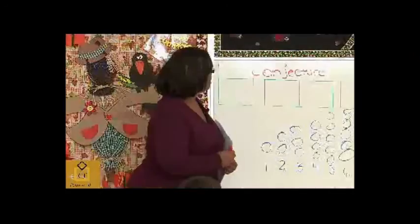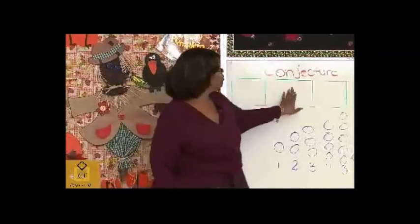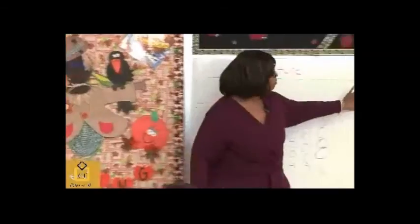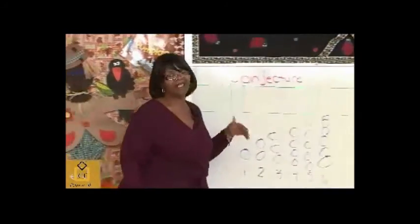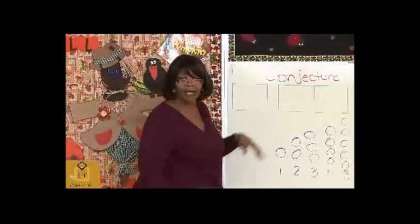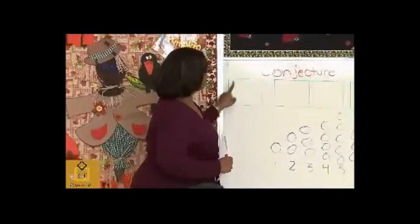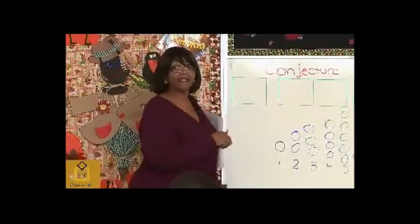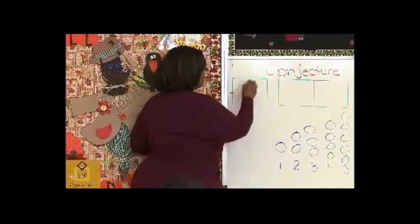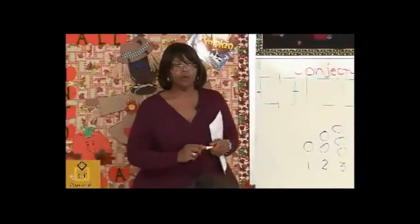Yes. Okay. What I want you to look at, these are windows. This is 1 window, 2 windows, 3 windows, right? You see my windows? They may not look like the ones at your house. I don't have blinds and curtains, but these are my windows. And in order to make this window, I needed 4 sticks. We're going to consider each side a stick, okay? 1, 2, 3, 4.